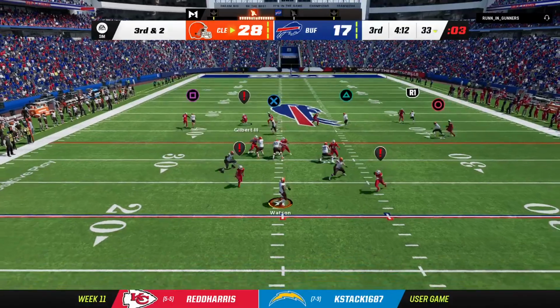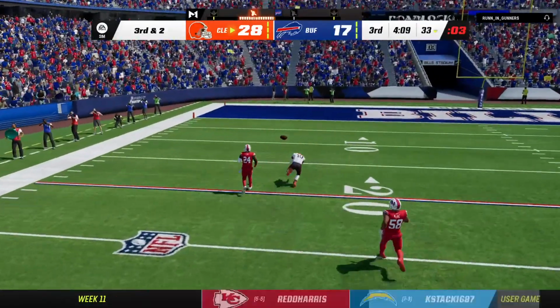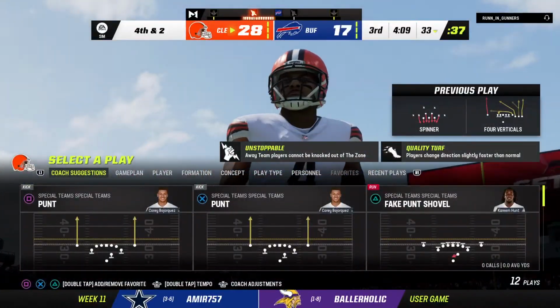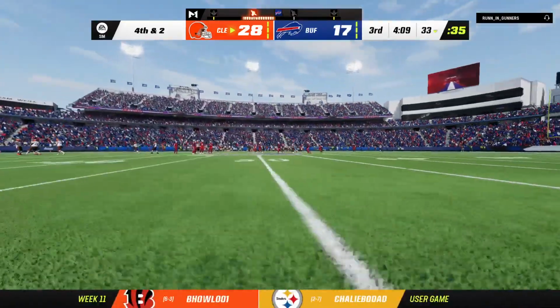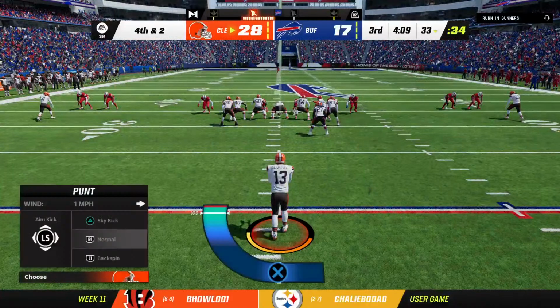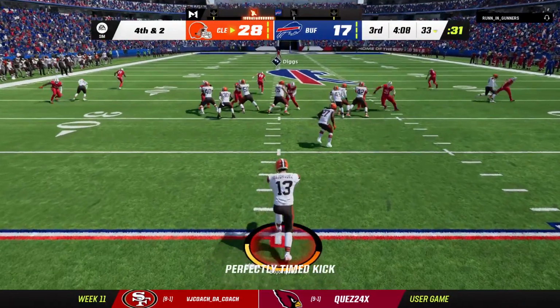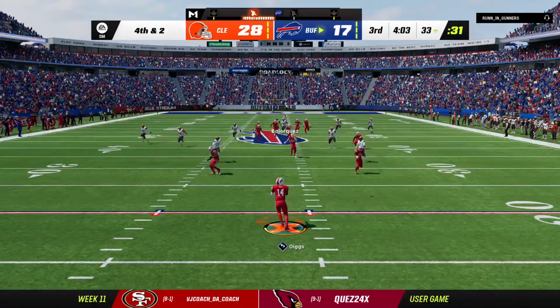Third and 2, Watson. He's going to loft one deep left side here. And unable to connect, incomplete. I'll give them credit, they took their shot, but it's going to bring up 4th down. There is something to a game plan with trying to keep a defense honest. With a guy with that type of speed, you do so. Send him deep, try to throw some air under it, and hope you connect downfield. On that play, they were unsuccessful.